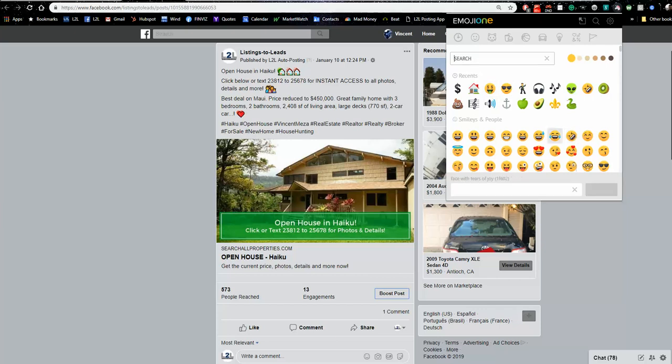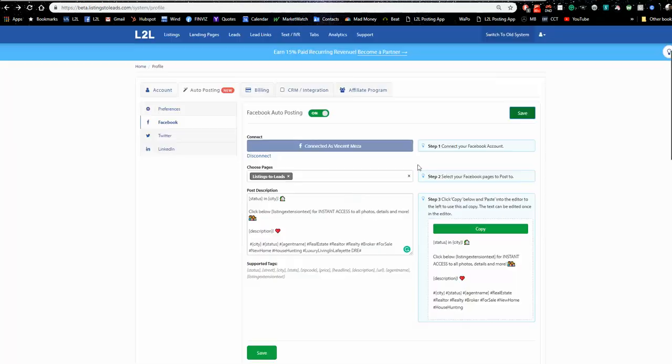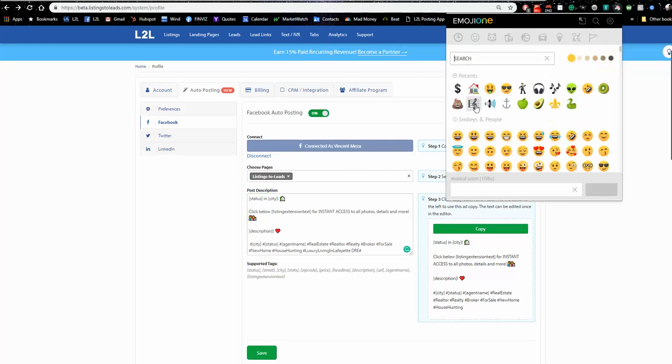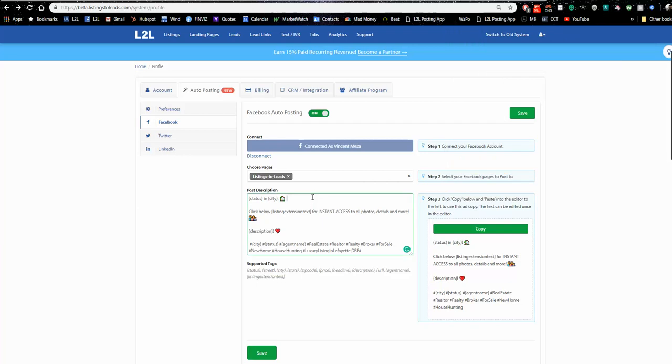So when you're setting up your profile, you might want to add some homes. Like right here, I've got a home there. I'm going to click on my little app here and pull it up again. All I have to do is click here. Oh, not there. Let me get rid of that. I'm going to click on this home. It's copied it. Now I can just add a couple more by just pasting them in.